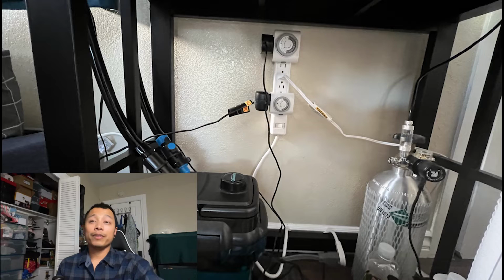So this is the bottom of day 3 of what I did to the tank. I shortened the tubing for the canister filter, and I shortened the tubing for my CO2 tank as well. So it's a lot more efficient.